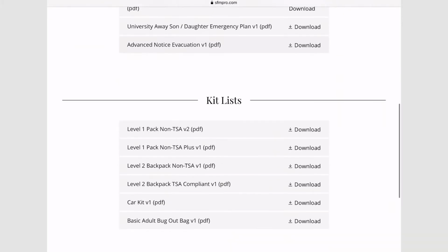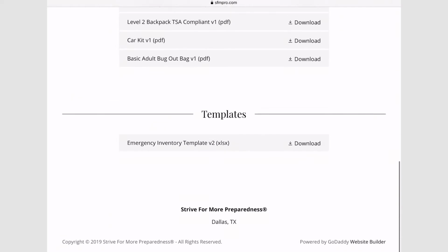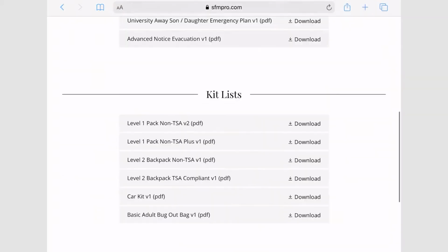Below that you have kit lists, and I will go more in depth, but I've recently added 2: Car Kit version 1 and Basic Adult Bug Out Bag version 1. I also have some other kits on here, lists of, as of the day of this filming, TSA approved and TSA not approved items. And then I also have a template page that goes over the emergency inventory template. This is something that I made and I've put on here. You can download it to your computer and it'll open in Excel. Let me go back to the home page.